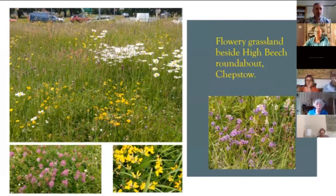This is one example. The best example is actually Conway Drive in Bulwark. If any of you wants to go and see typical flowery grassland and what we could aspire to on those embankments beside the Greenway, I recommend you go and walk up Conway Drive in Bulwark, the far end of Bulwark.